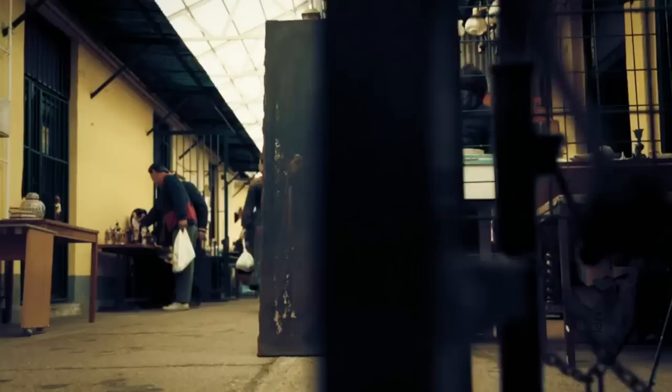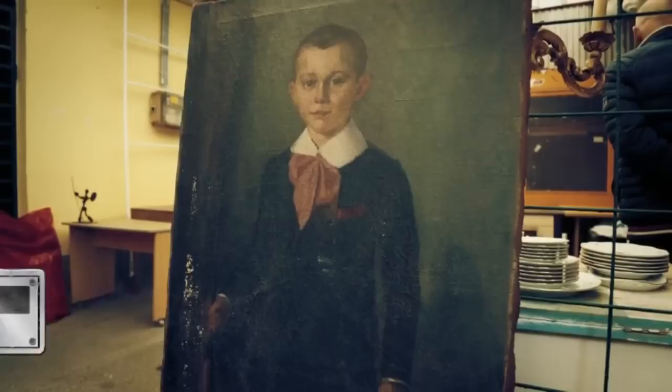This oil-on-canvas portrait of a boy soldier is dated 1918. At the time, Hungarian cadet soldiers fought in battles against foreign armies, so this poignant painting has historic and artistic appeal and could be worth around £1,200.